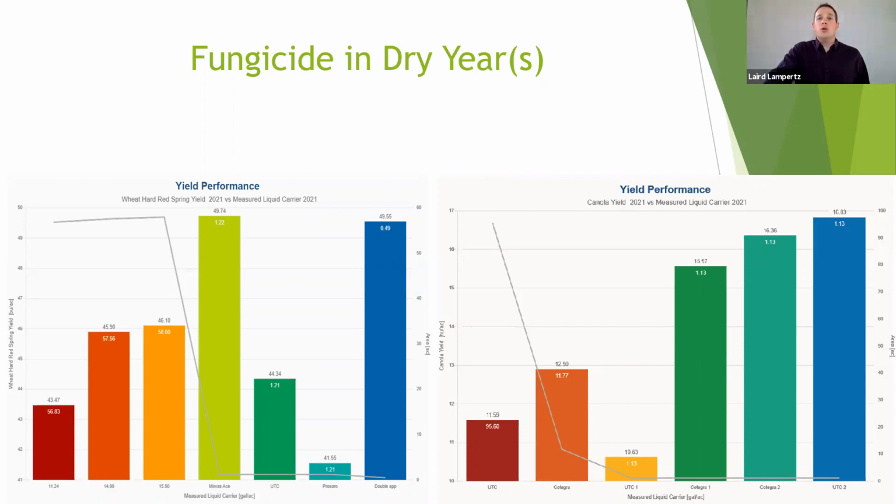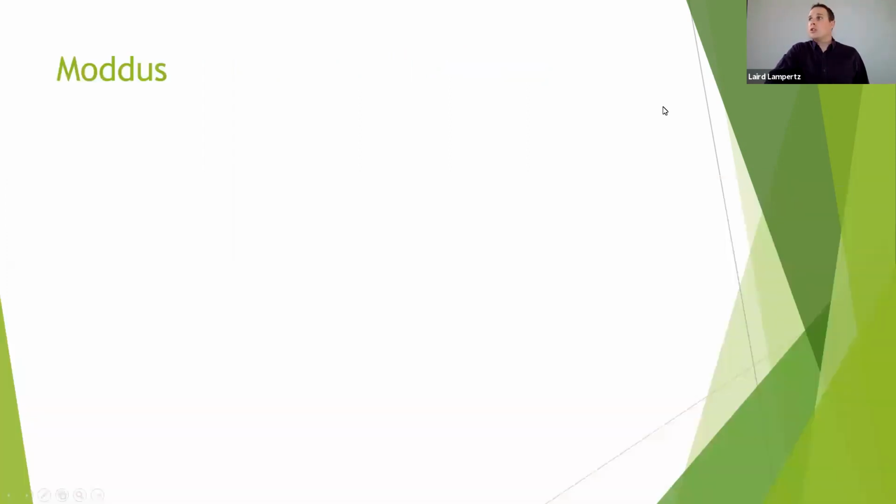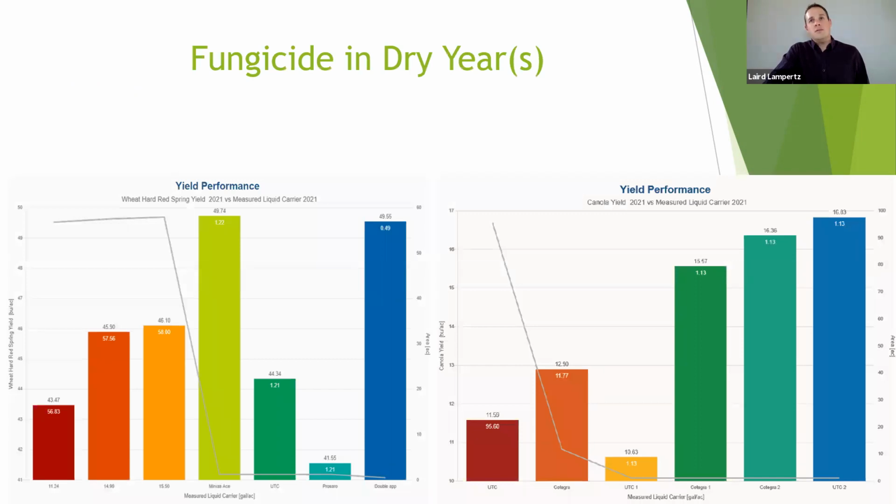As we move into canola, different story. We only sprayed one strip and saw no yield increase with a fungicide in canola when your canola yields 14 to 15 bushels an acre on that piece of field.